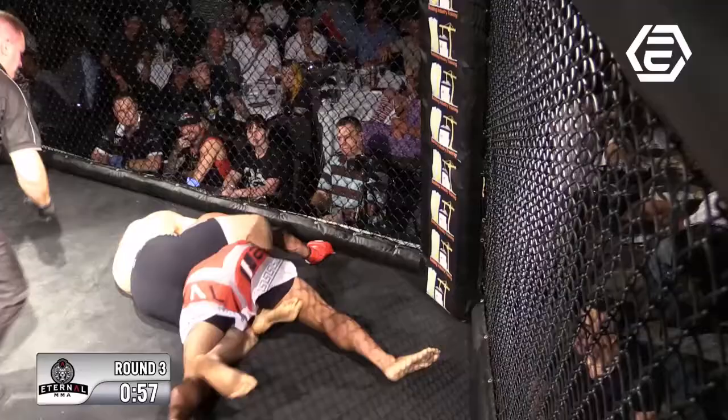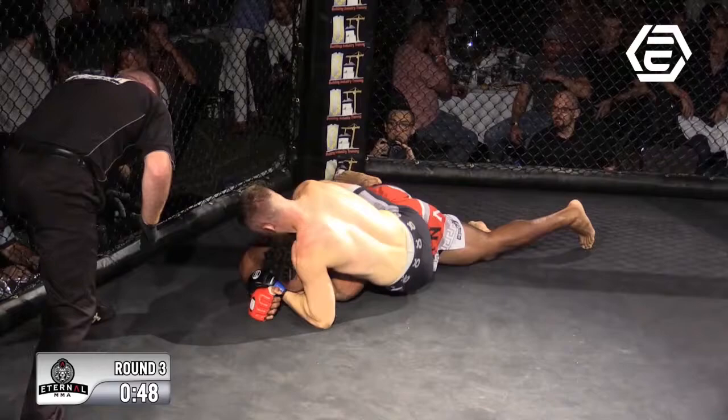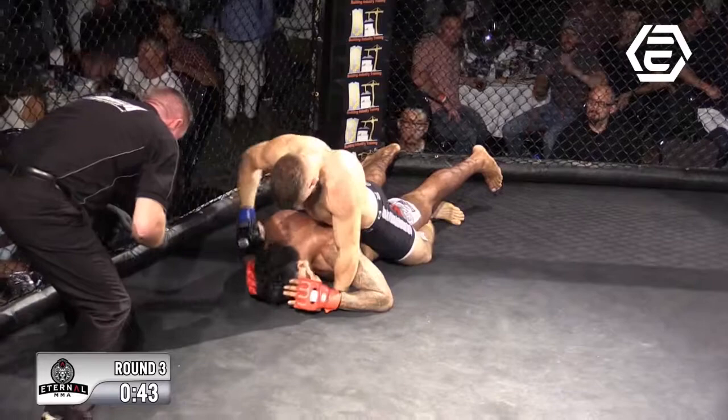This looks like a choke. Another rear naked choke we might have on our hands. We can't see from here, but it looks to be under the chin. Oh, Faraimo fights it off. Just slipping off the back a little bit there. He wants to square up. And here we go. Really dominant position from Shellim up on top.